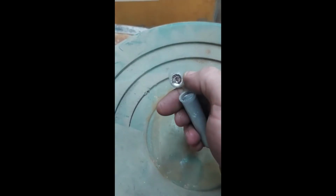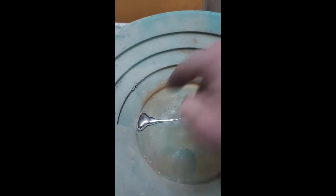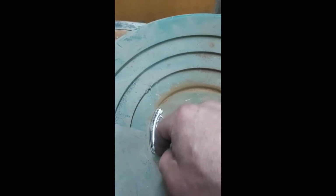All right, I'm going to flip you guys around and show you gallium. Here's one of my old trusty gold pans. And here's gallium. So we're going to pour gallium out. There's gallium poured out. So you can see it is a liquid. It's completely safe to handle.